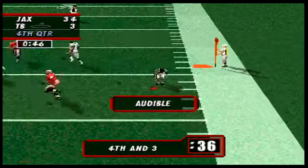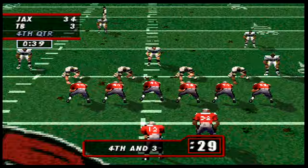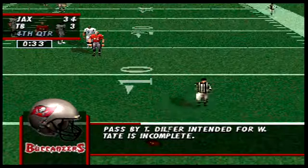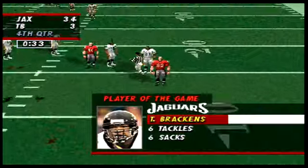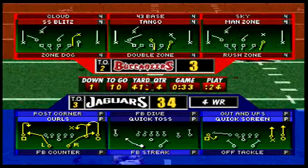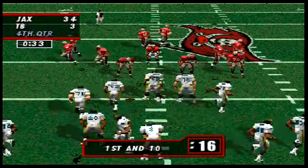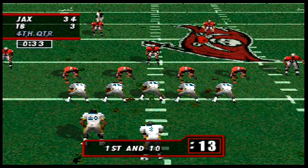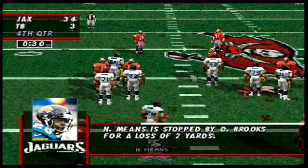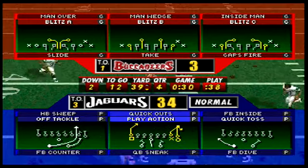Hallstatt with a 3-yard gain on the pass. Complete. It'll be first and 10 on their own 41. Brooks with the tackle. Timeout. Defense. One timeout remaining.